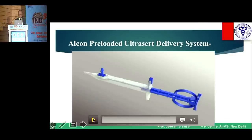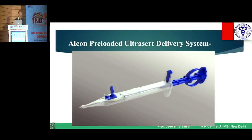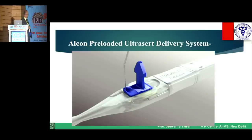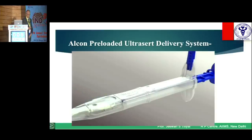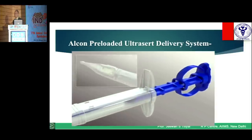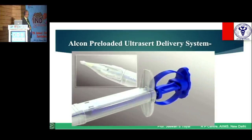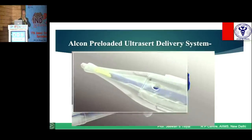Just to have one animation: the UltraSert delivery system is ready to use in three simple steps, marked by blue action indicators. First, fill the front chamber with an approved viscoelastic. Second, remove the lens stop and plunger lock. Finally, advance the preloaded AcrySof IQ intraocular lens into the haptic check position, where it's ready for inspection and implantation.